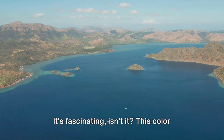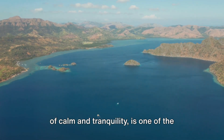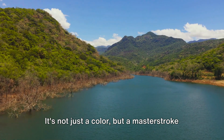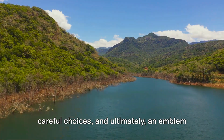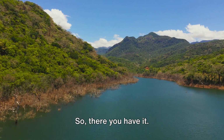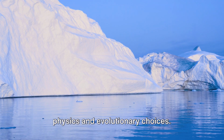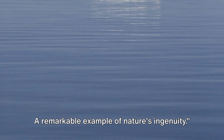It's fascinating, isn't it? This color that we often take for granted, the color of calm and tranquility, is one of the most complex and elusive phenomena in nature. It's not just a color, but a masterstroke of physics, a result of evolution's careful choices, and ultimately, an emblem of the extraordinary beauty and complexity of our world. So there you have it. Blue, the most elusive and enchanting color in nature, is a result of light physics and evolutionary choices. A remarkable example of nature's ingenuity.